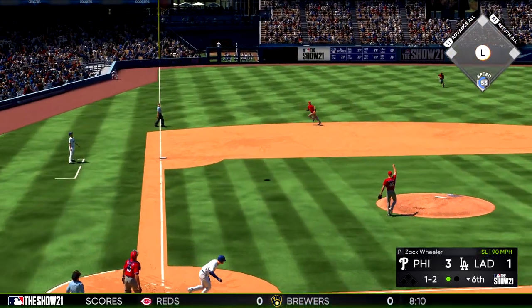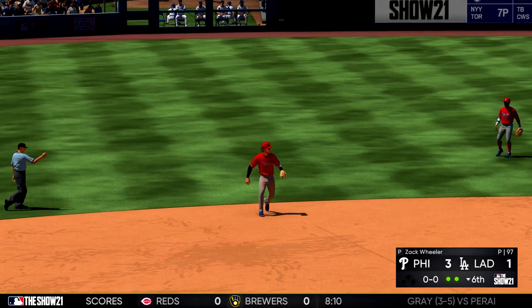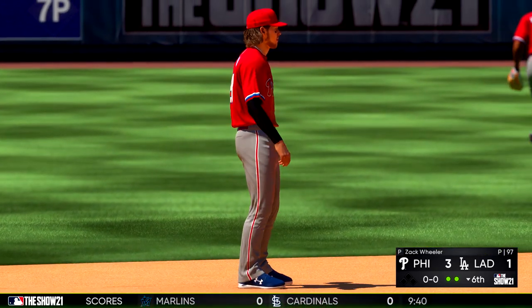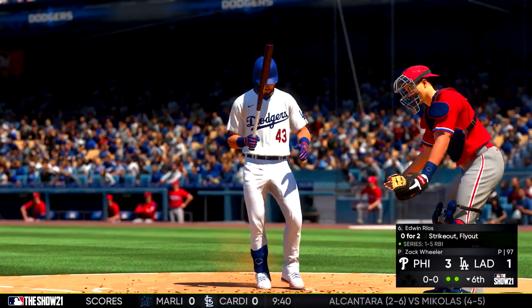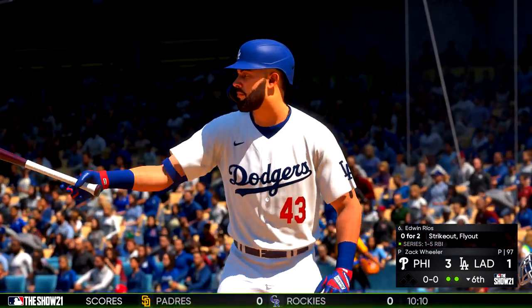And he popped him up over toward the left side of the infield. And he'll squeeze this one for the second out. Now batting, the left fielder, Edwin Rios. So two gone now for the Dodgers in the sixth.